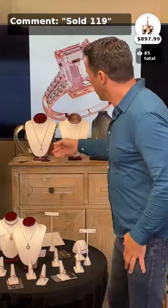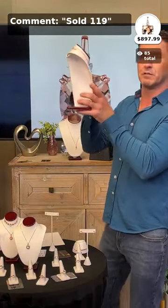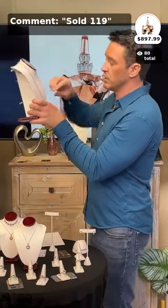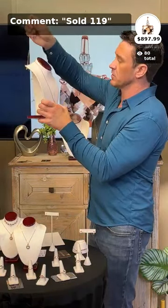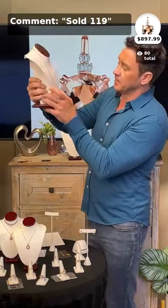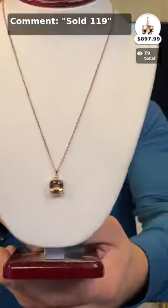All right, so we've got a big, and I mean nice, large cushion coming your way here. This is 5 carat 15. The majority of that is going to be on that beautiful center stone. Take a look at this. 5 carat 15, triple A quality here, rich color.